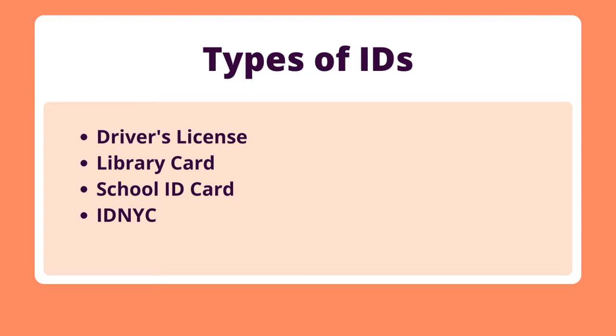Next, a library card. Any person who lives, works, attends school, or pays property taxes in New York State is eligible to receive a New York Public Library card free of charge. The link to apply for a New York Public Library card will be also linked in our description box below.